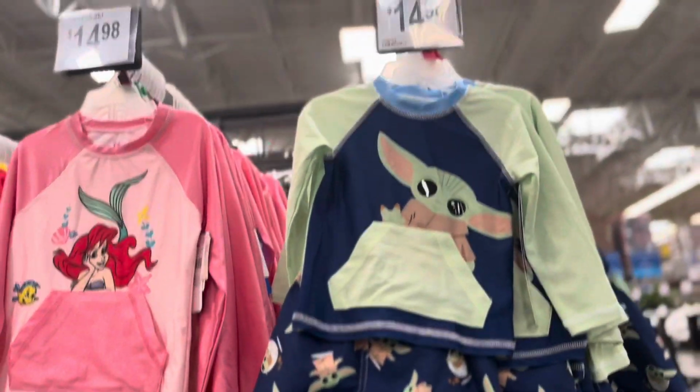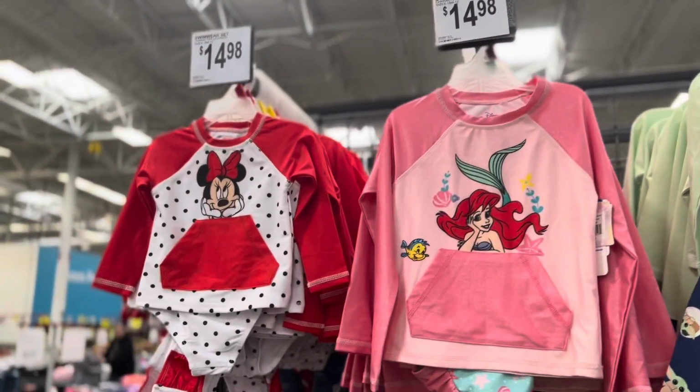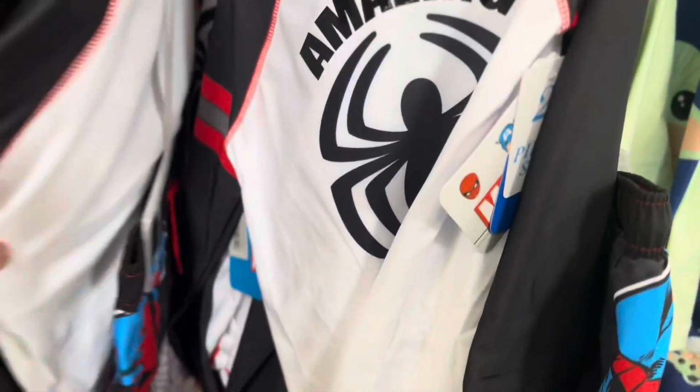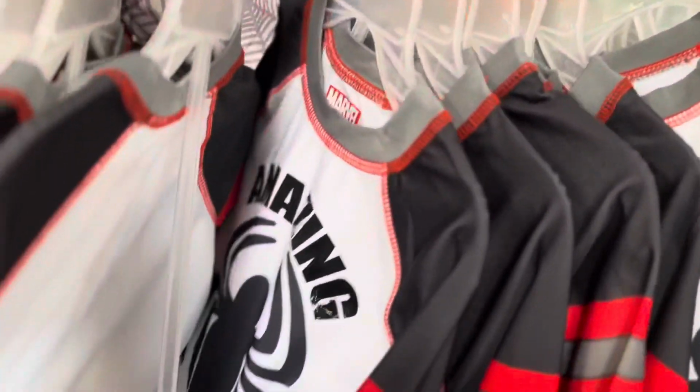Have the swimwear for the little ones, $14.98. Looks like you get the rash guard and the bottoms. Look at that one, Spider-Man. It says amazing. Let's see if we can get a better one.